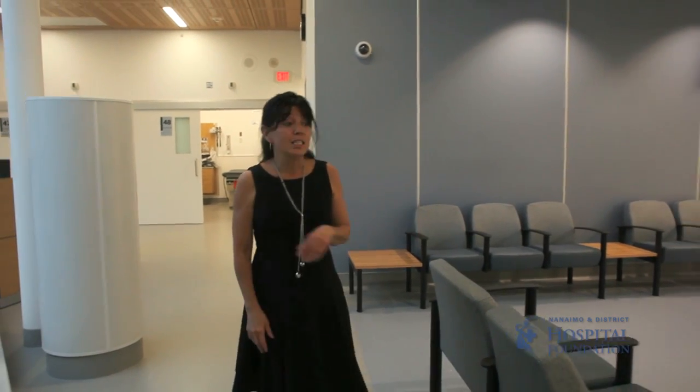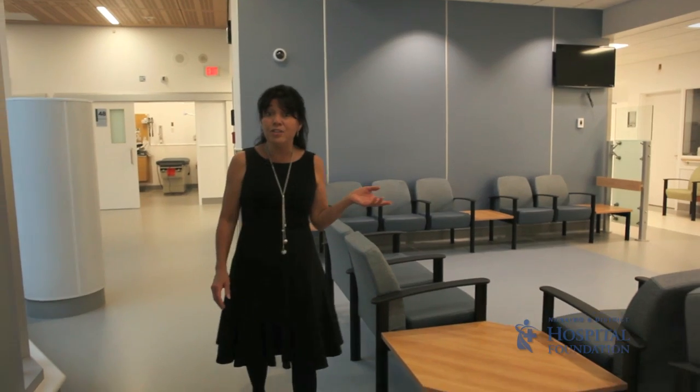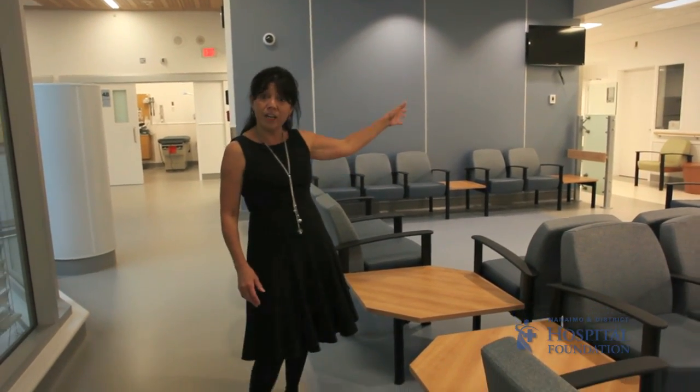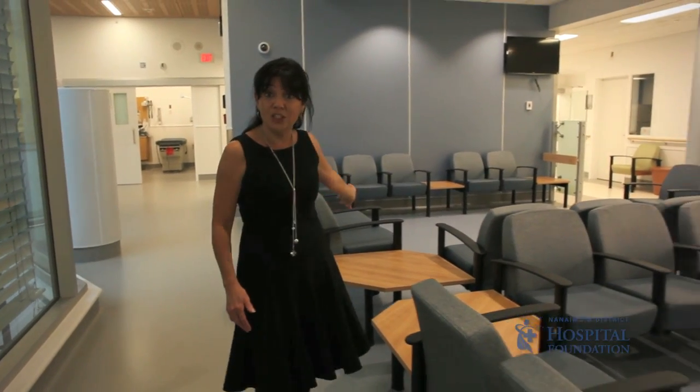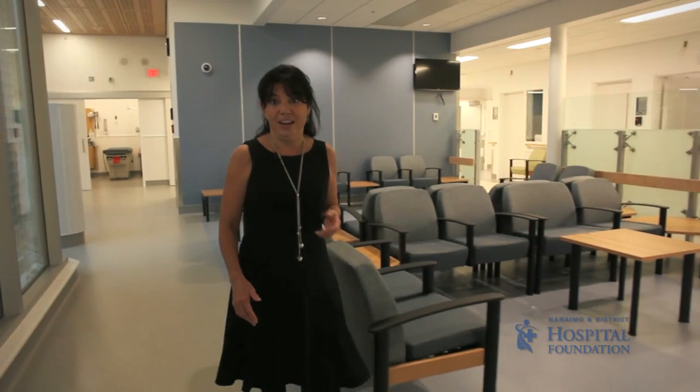My name's Gloria Bouchard. I'm the project manager for the clinical transition to our new emergency department at Nanaimo. This is Station B. We call it Blue. This is a place where patients might come if they are CTAS level 3 or 2, they require some blood work, they require some x-ray. We have a full x-ray unit. We have a phlebotomy station or a lab right in behind here. This is the blue area.